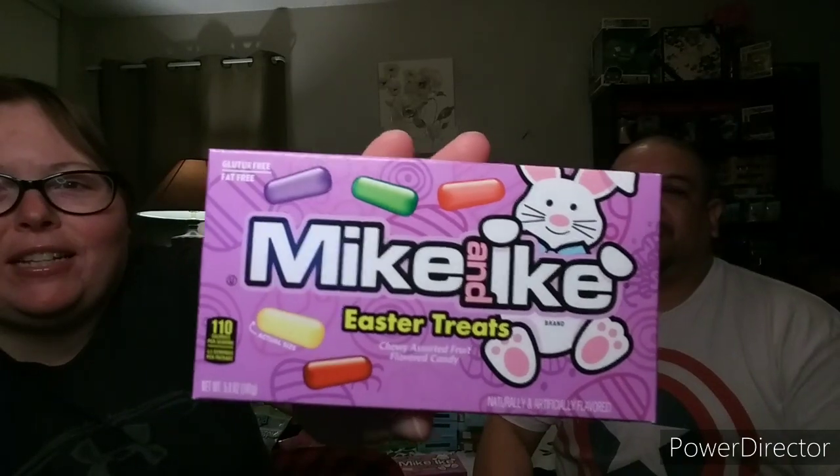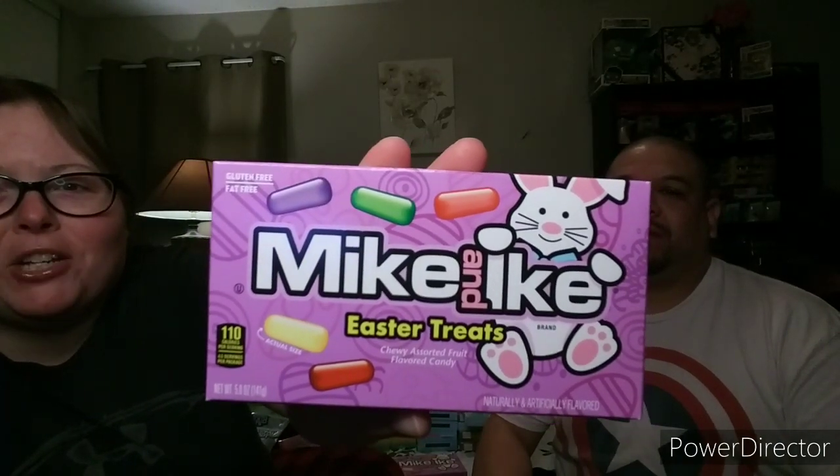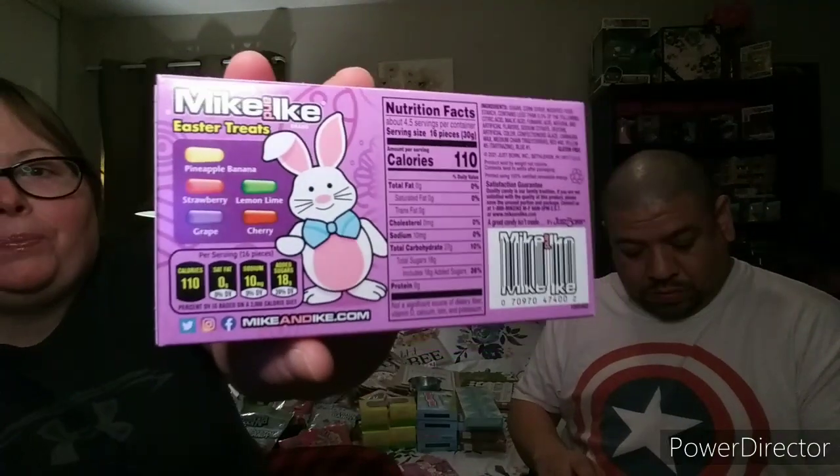You go first. So I picked up some Mike and Ike's Easter treats. I love the packaging. Love Mike and Ike's. Super cute. The flavors are on the back. It says pineapple, banana, strawberry, lemon, lime, grape, and cherry. So cute. And we got like all of these. Yeah, I grabbed four of them.